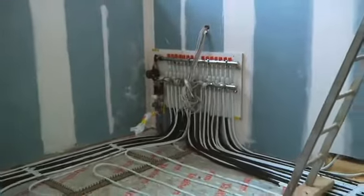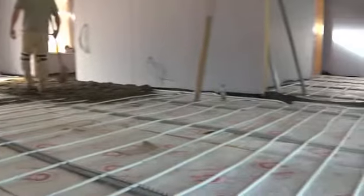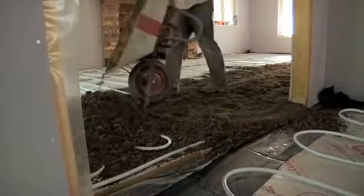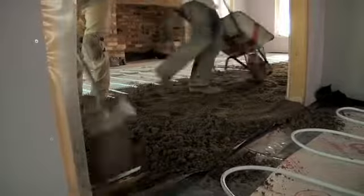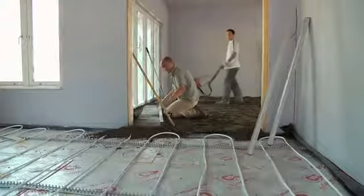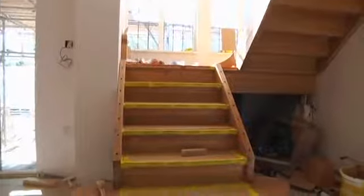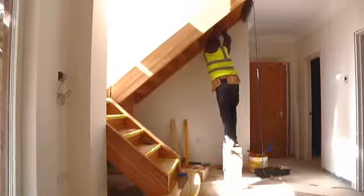In the kitchen family room, the underfloor heating system is being installed. Waterborne pipes are run from individual manifolds on each floor and securely clipped into position. On the ground floor, the pipes are laid on 70mm thick insulation boards and subsequently covered by a carefully levelled 70mm screed. The solid oak staircase has arrived from Sweden, ready for installation.